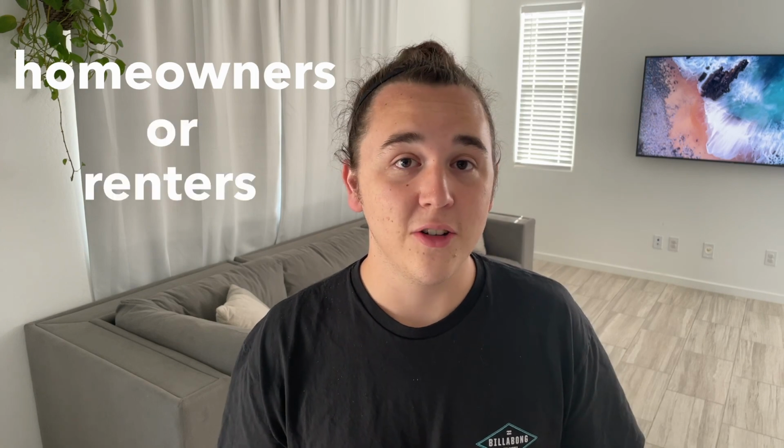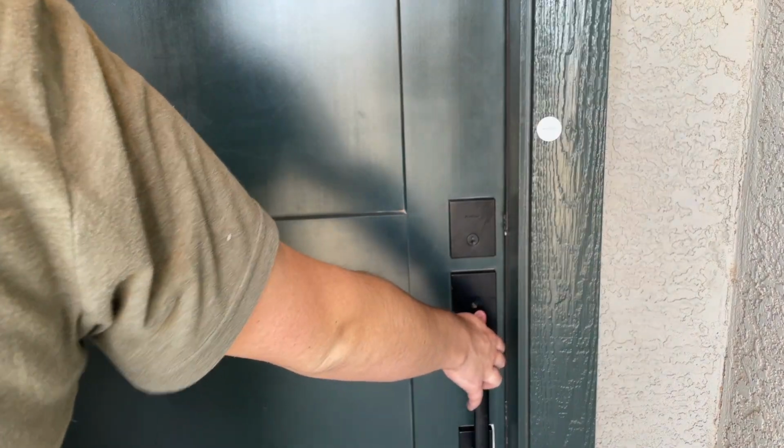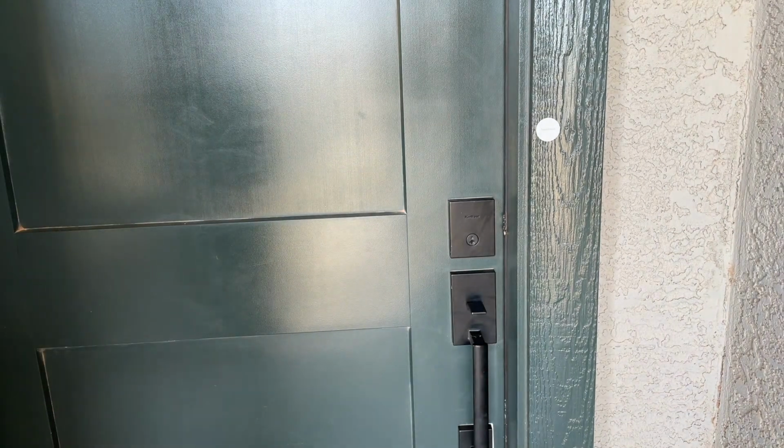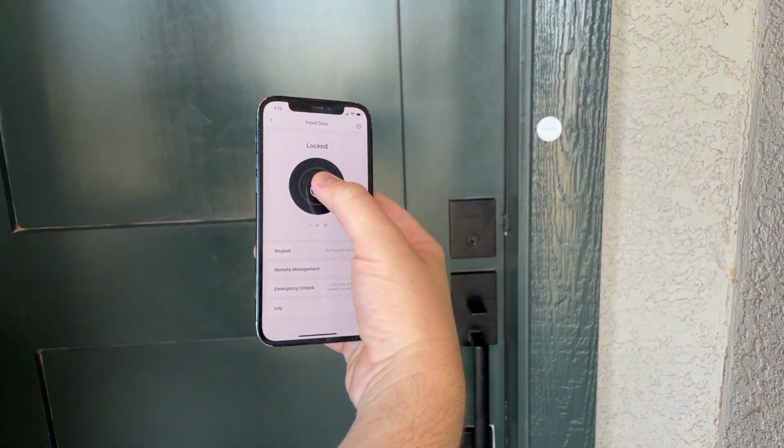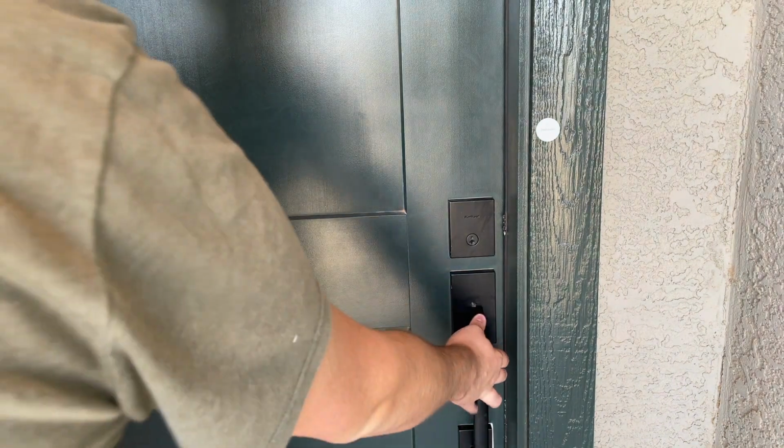But what I really liked about this one is that you do not have to remove your existing hardware or screw or drill anything in. That means that the installation is a lot less involved than it is with a lot of smart locks, and it also means that this is a perfect lock for homeowners or for renters alike. That does also mean that on the outside of your door, there's going to be no indication that you have a smart deadbolt installed, which for me is a plus because I like the idea of not giving that away just for privacy reasons. So yeah, just having it on the inside is nice too.